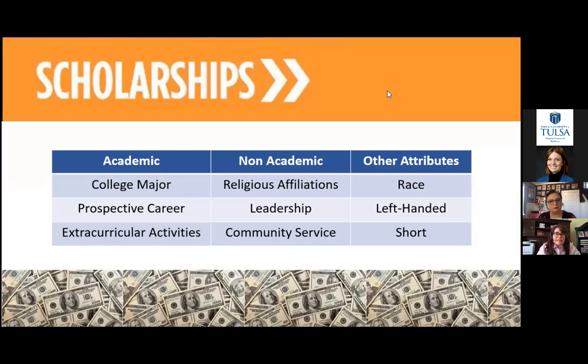Scholarships are generally offered in 3 different areas: academic, non-academic, and then other attributes. This is great because it's going to help narrow your search. You want to search for scholarships tied to your college major or prospective career, or you can search for non-academic scholarships, like your religious affiliations, any leadership experience that you might have, or community service that you've done.